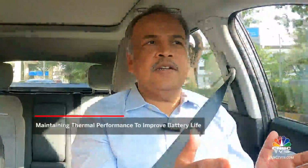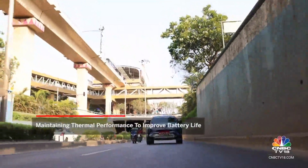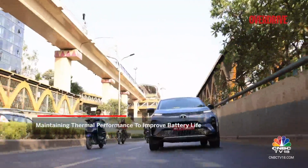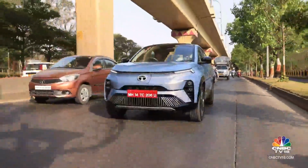So the choice of the chemistry, the choice of the thermal system. If you have to maintain these batteries at an optimal temperature, you need a good thermal system. We've very consciously chosen that all our batteries would be liquid cooled. And what it means is, even in our harshest summers, and these days, with all the climate change things getting hotter, even under these conditions and harsher, our batteries are always operating at a very, very comfortable temperature. Now, what that means is, if you make these batteries comfortable, the life improves.